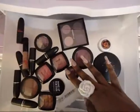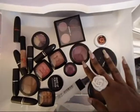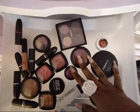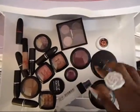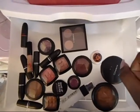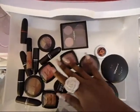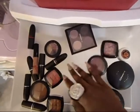See, I have some NYX products mixed up in here. I know NYX is not really high-end, but I do keep it with my high-end products for now until I get more in here or in my little caboodle. I might move them out and put them somewhere else. So I'm going to start off with my MAC lipsticks and show you guys the ones that I have so far.